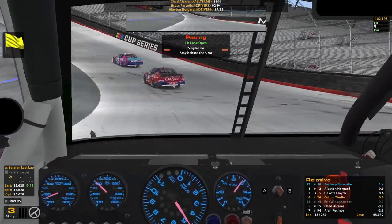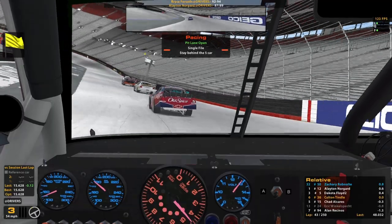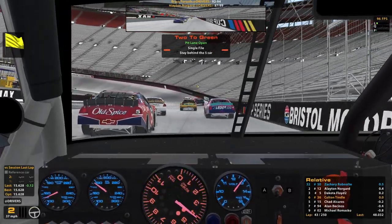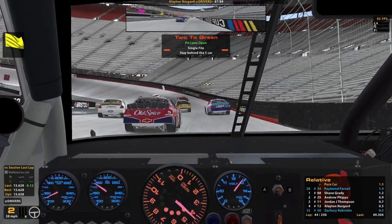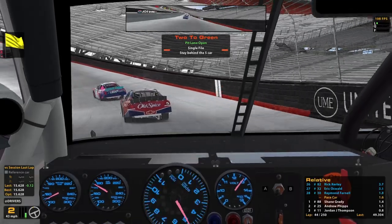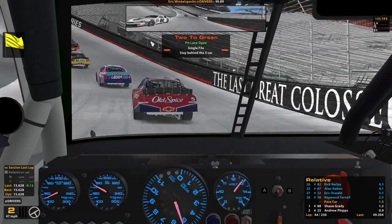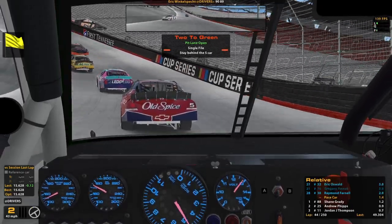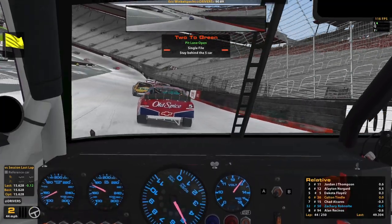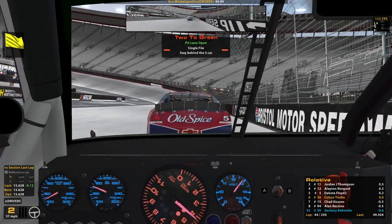Interestingly, full course yellow, pits are open. Taking a look at everyone's tires. So, what's this going to look like here? We've got the two guys ahead of us, and then a couple guys that didn't want to pit again, because they probably pit already. That's what I imagine. Past the 50 car. Yeah, they pit like 20 laps ago, so they didn't want to come in again. That's understandable. I don't think it's going to be too huge of a difference on tires, but we might have to watch for it a little bit.